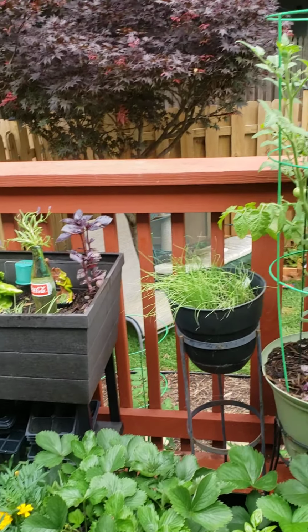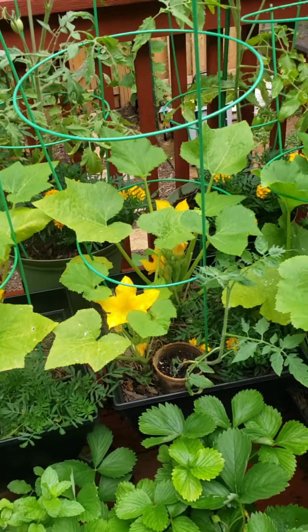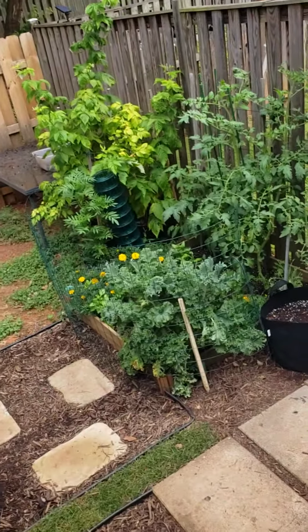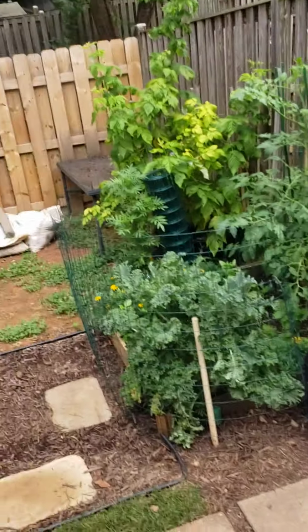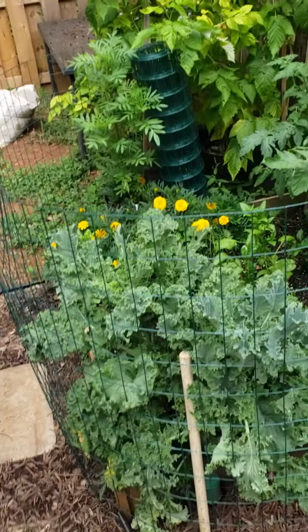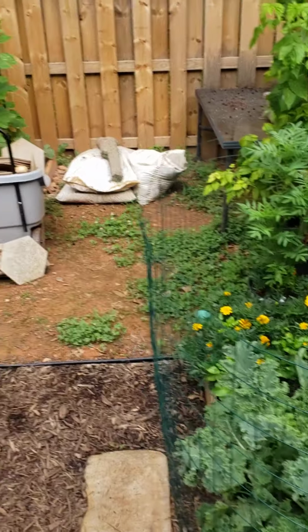But again, the tomatoes and the squash are doing really well. My cucumbers are also doing really well. Yeah, it's time to get that kale out too. Don't talk about me. I've been trying to just let it get a little bit bushier, because there's been some new leaves coming in, so I've been waiting.